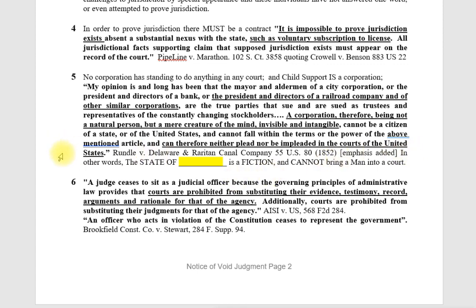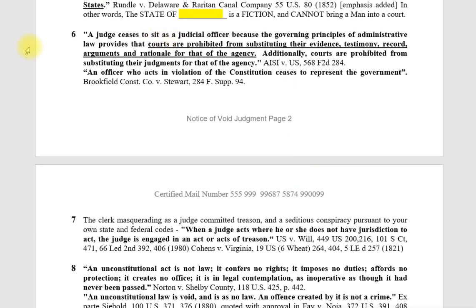It says, in other words, the state of New York, Utah, California, whatever, is a fiction. Doesn't exist. They cannot file charges against you because they don't exist except in name only. And they cannot bring a man into court. A judge ceases to sit as a judicial officer because the governing principles of administrative law provide that courts are prohibited from substituting their evidence, testimony, record, arguments, and rationale for that of the agency. Additionally, courts are prohibited from substituting their judgments for that of the agency.